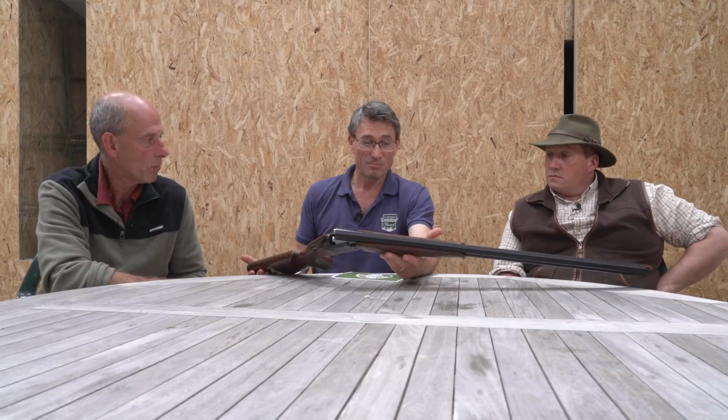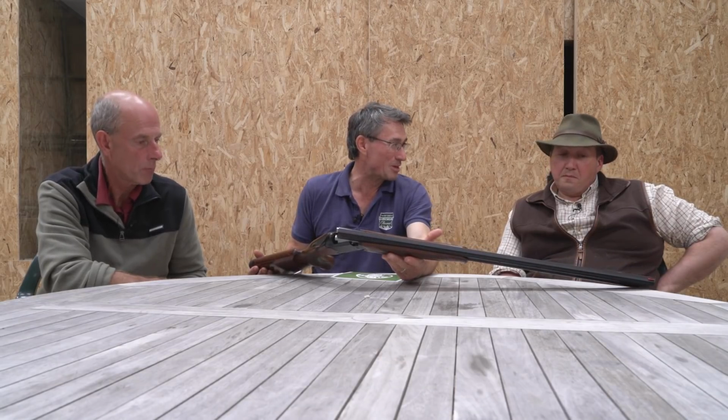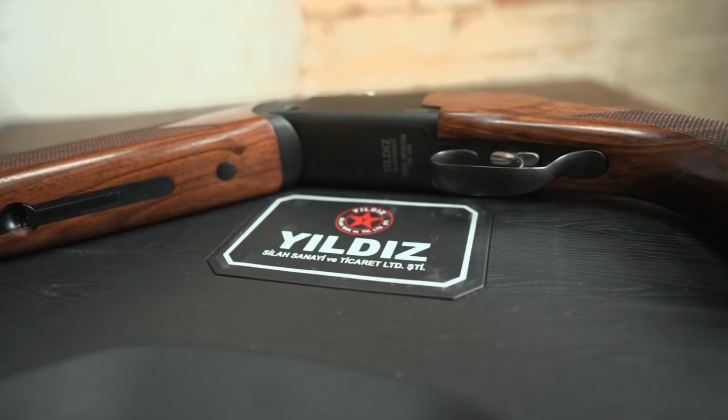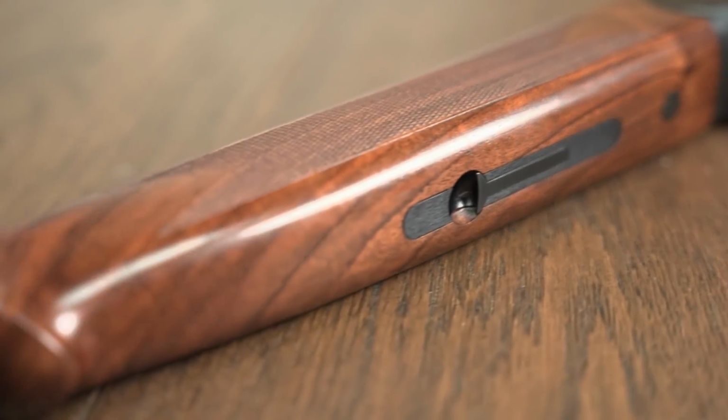Interesting results, but as Mark said, it looks like you could put it back on the shelf and sell it as new. If you look at this, there were a few scratches, but hardly any, and the whole action, the whole chamber, is just like new. You would have thought there'd be some wear there, wouldn't you, after 10,000 shots?